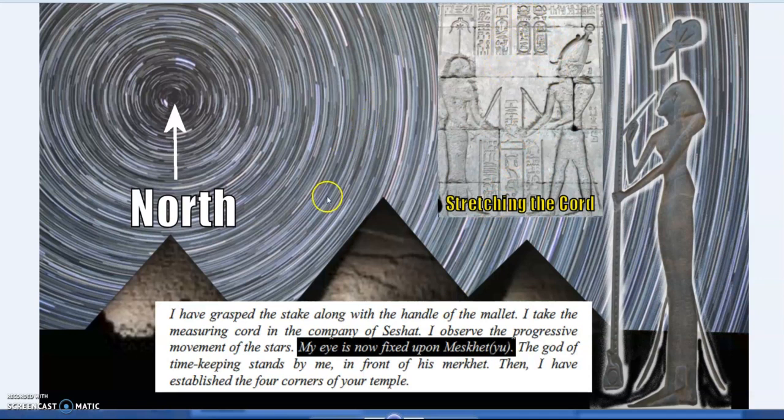I have grasped the stake with the handle of the mallet. Here the goddess Sheset, she's the goddess of geometry, astronomy, arithmetic, all things scholarly, and she would assist the pharaoh in this important ceremony of finding the alignments of a new temple. Stretching the cord, I have grasped the stake with the handle of the mallet. I take the measuring cord in the company of Sheset. She's just like Thoth, the female counterpart of Thoth. The cord was 100 Egyptian raw cubits.